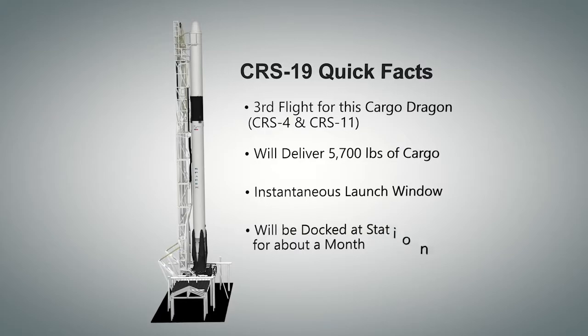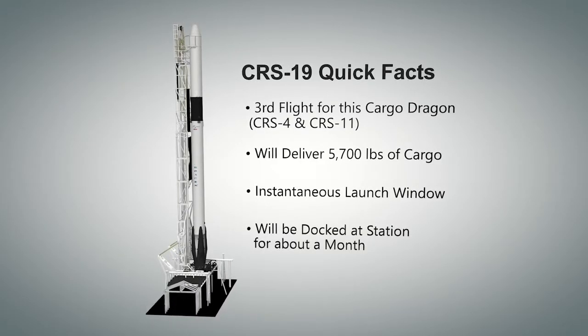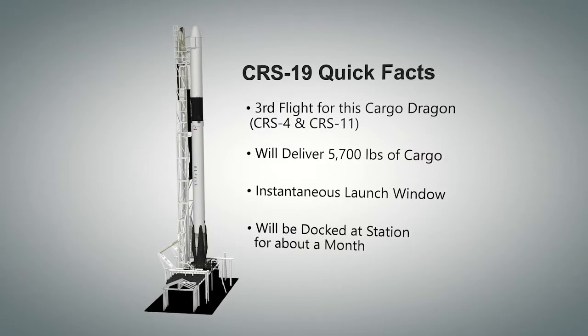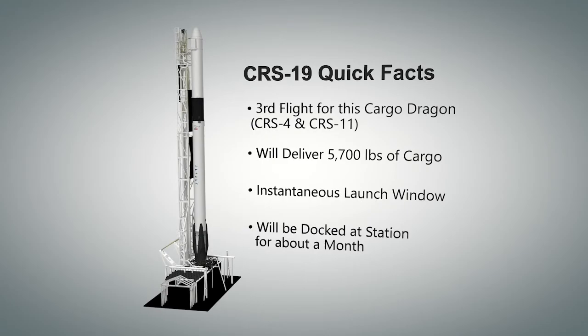The launch window today is instantaneous, which means SpaceX must launch at the exact second for the planned liftoff or try again another day. The plan is to keep the Dragon spacecraft docked to station for about a month before bringing it back to Earth.